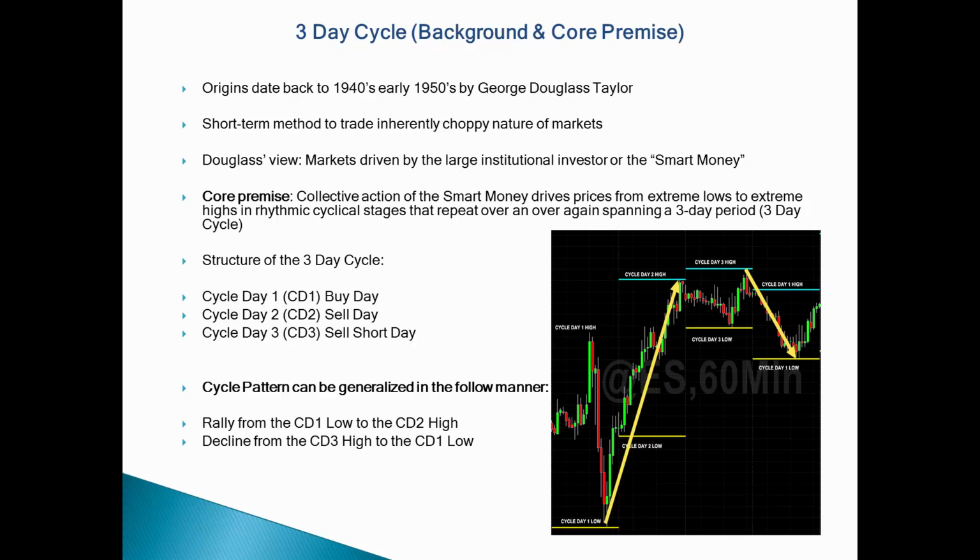Basically the market runs from extreme highs to extreme lows. Now, one of the premises that I've learned over the years working for the investment banks is that the markets tend to want to satisfy the range. Now, what exactly does that mean? Well, you have different ways of measuring ranges. The most common way is the average true range, whether you're using a 14-day, a 10-day, a 30-day, whatever it may be. Basically, they're measuring the average ranges over a period of time.